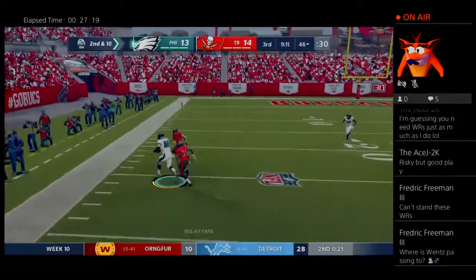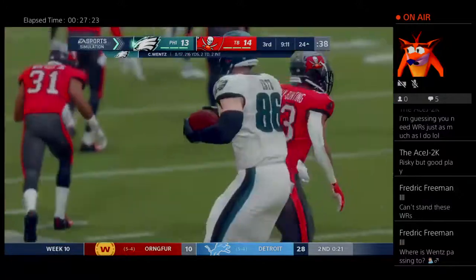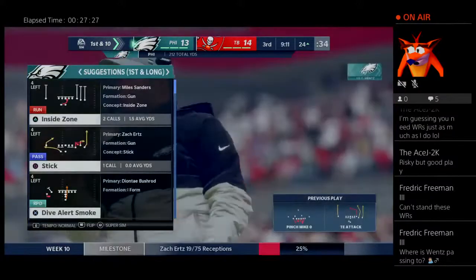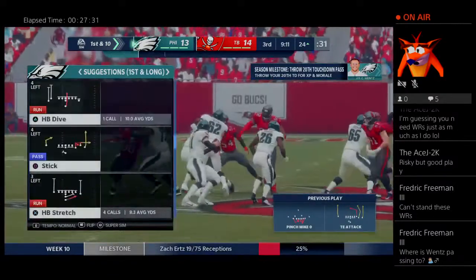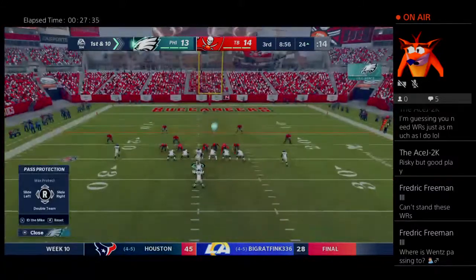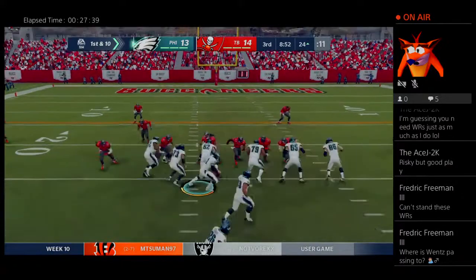This pass complete, Wentz to Ertz. And he takes this just a few yards shy of the red zone before going out. 22 yards there, a first down. Nice job there of utilizing his big target. He didn't overthink it. Understands the catch radius, understands that he knows how to use his body to keep defenders away from the ball, and puts it right out there with a nice pickup.